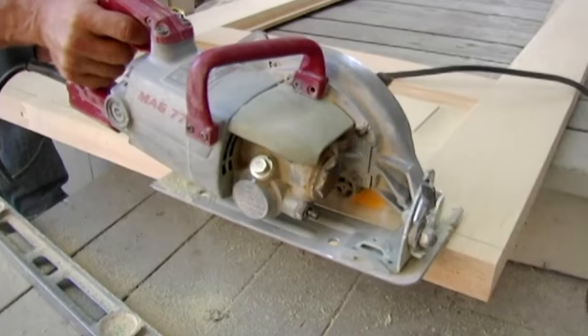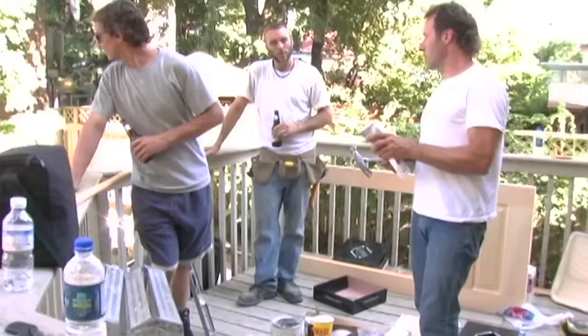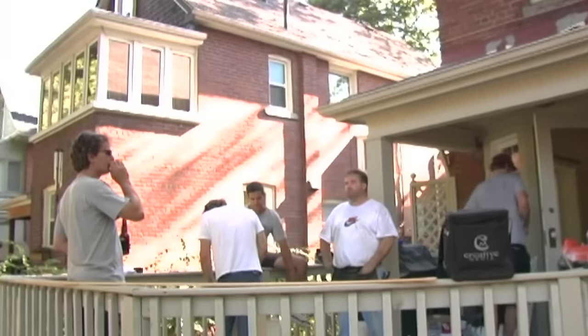We've got a ton to do. And no power to do it with. You know that heat wave we've been having? Seems like it's brought along with it some rolling blackouts. So everybody's just sort of standing around here with no power. Seems kind of dim in here.